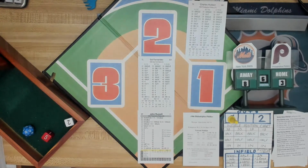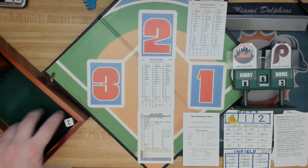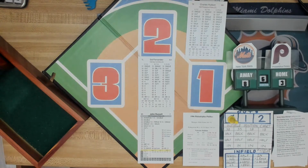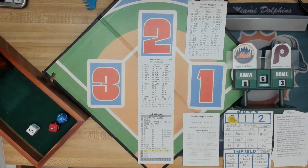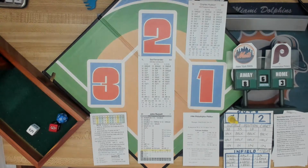Here's John Russell. Sid Fernandez can pitch to 30 batters. He's still got a little bit left in him. He's due to bat second in the seventh. Fernandez will pitch to Russell. 65, that's a home run check. Fernandez is a 1-6, that's a 10. That's not going to be a home run. That is going to be an out. It's a ground out to first, and that's out number 1.